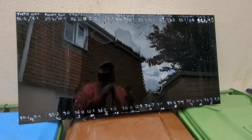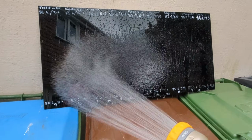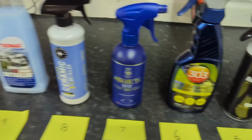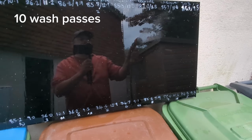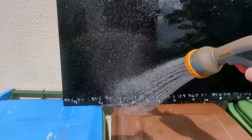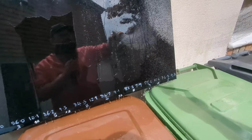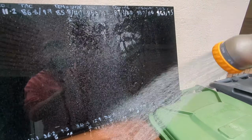None of these detail sprays you would describe as durable. Somewhere in the middle, forming a good average, was the 303 Slick Shine Ceramic Detailer, but again, not particularly impressive durability. From here on in, these four products that are in the top order have impressive durability, almost spray sealant level of durability. The Labo Cosmetica Perfecta SiO2, really good durability, very close to the Slickr, but I just felt it degraded slightly more.